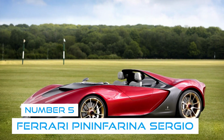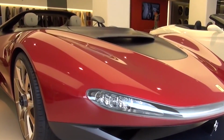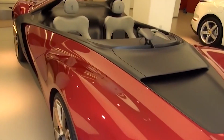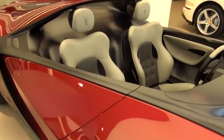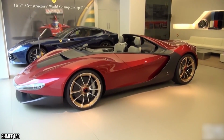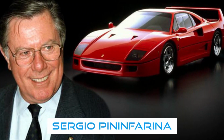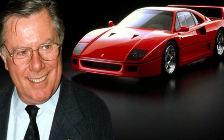Coming in at number 5 is the Ferrari Pininfarina Sergio. This Pininfarina Sergio is a concept car produced by the Italian design house Pininfarina. It was presented at the 2013 Geneva Motor Show as a tribute to the former chairman of the company and automotive designer, Sergio Pininfarina, who died on July 3rd of 2012.